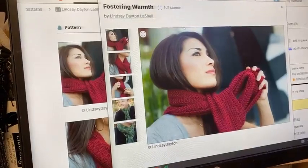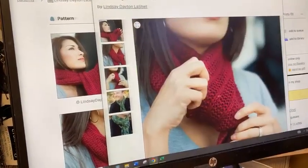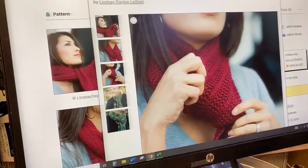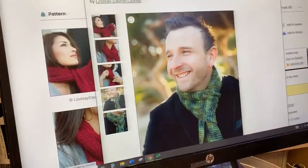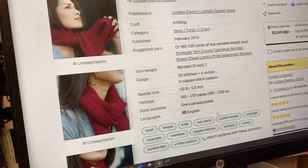Then we have Fostering Warmth. If you need a quick, easy scarf, this is a good gifting one right here. Pretty. Easy reversible stitch pattern. Half a skein. Nice.